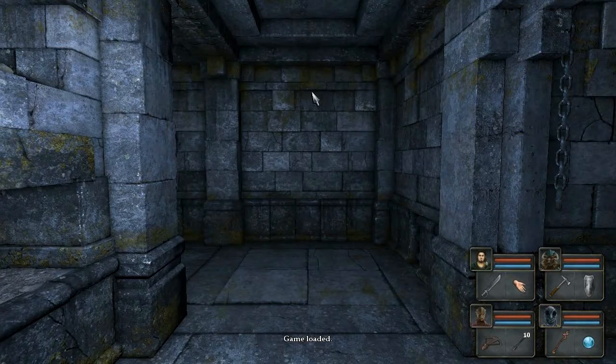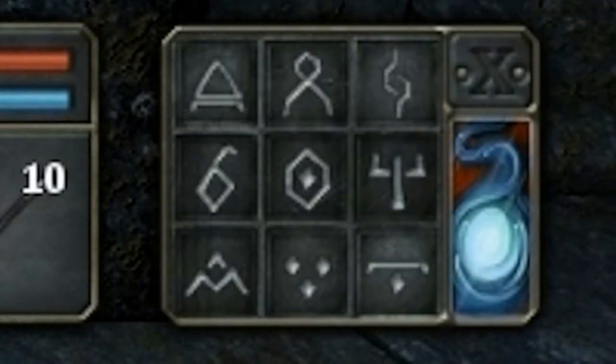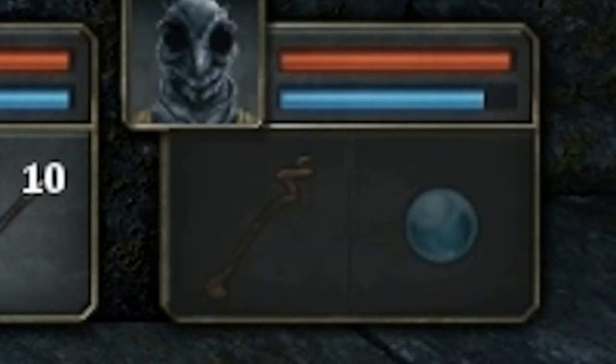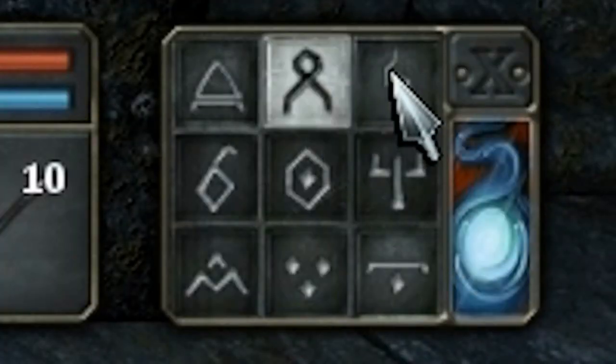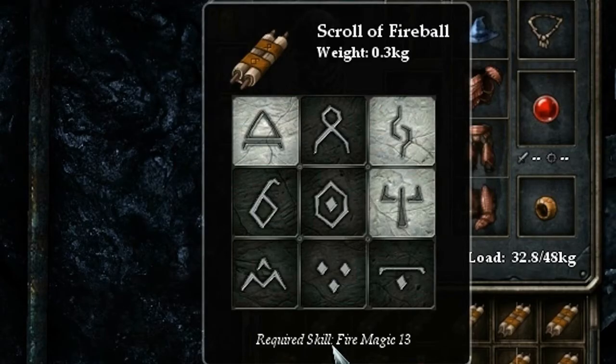This is also one of those games that allows you to experiment with your magic. Casting spells is handled by 9 runes set in a square that appears in your mage's portrait when you right-click his hand, staff, or orb. You can select any combination of runes to attempt to cast a spell. You'll either cast a spell, your spell will fizzle, meaning that the combination you put in wasn't a spell at all, or you just won't have the skill to cast a spell, saying that the spell does exist, you just don't have enough skill in the right element to cast it.